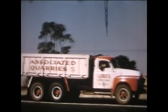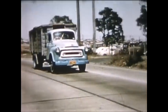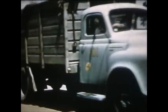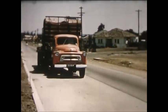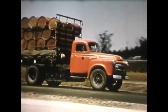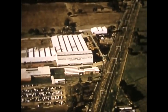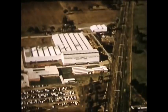Thus it is with pride that International Harvester tells the story of its truck and its making. A truck that is serving Australian haulage needs in some 60 different models. That is where they are made, in the Dandenong plant of International Harvester.